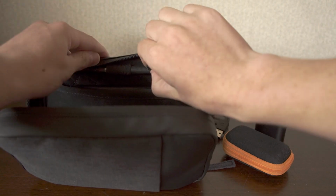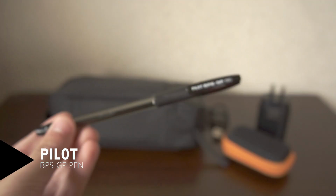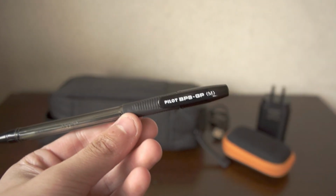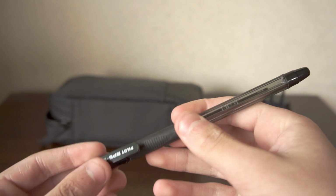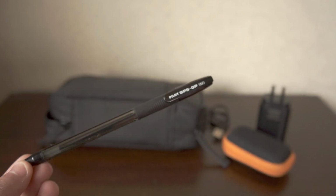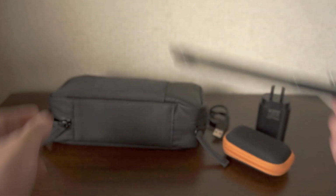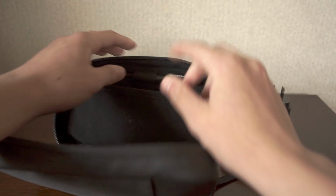And up in here, I keep a pen. This is the Pilot BPS GP pen. This pen's actually quite decent. It's a little bit more expensive than I typically spend on a pen. I don't really like to spend that much on pens, because I find they'll pretty much do the same thing, but this one's actually pretty decent. I'm pretty sure there are much more high quality Pilot pens that exist, but this one works pretty well for what I use it for. That goes in there.